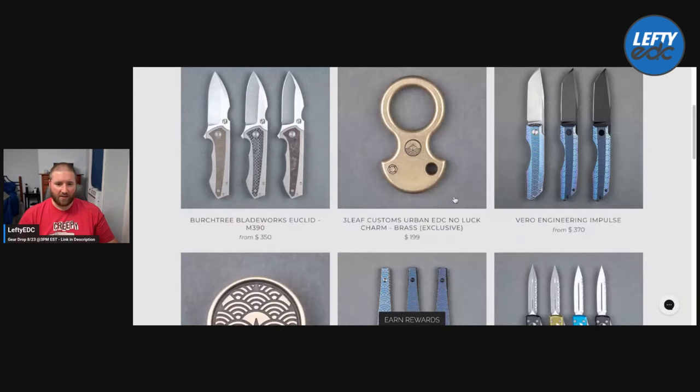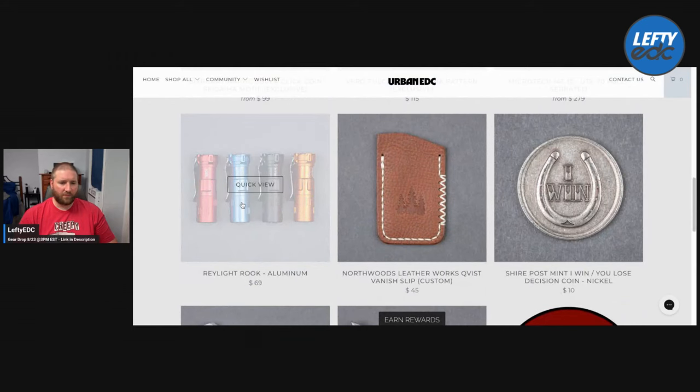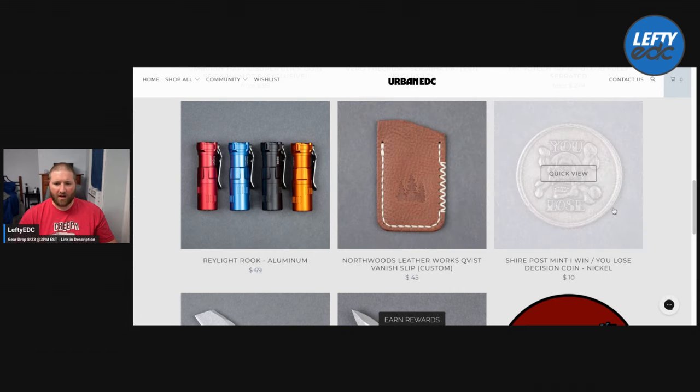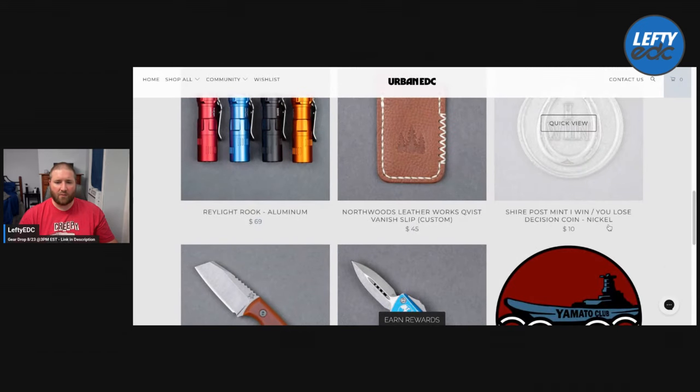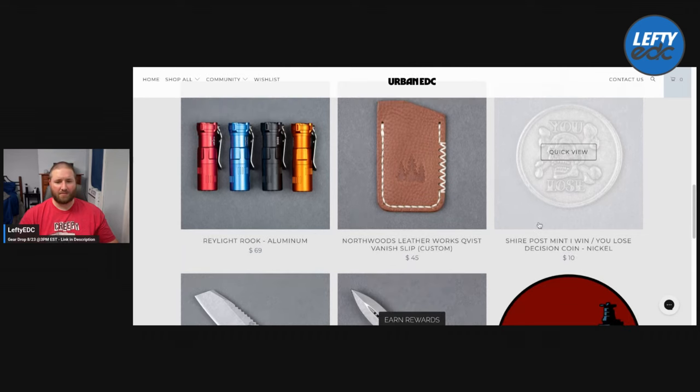So we have that. We have the Raylite Rook in aluminum for 69 bones, which is cool. Got some nice colors there. I believe that's a collaboration with Vosti, but I'm not positive. We have the slip. We have a Shire Post Mint You Lose or I Win You Lose decision coin in nickel. That's very cool. $10. Come on.